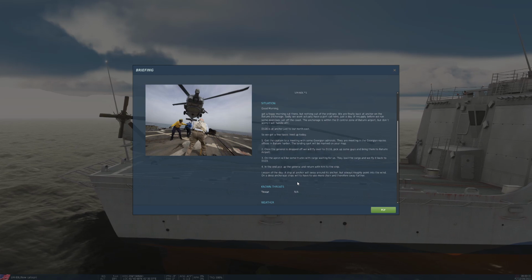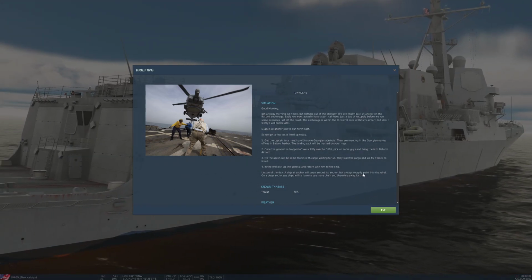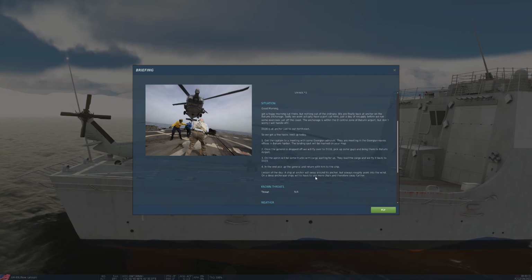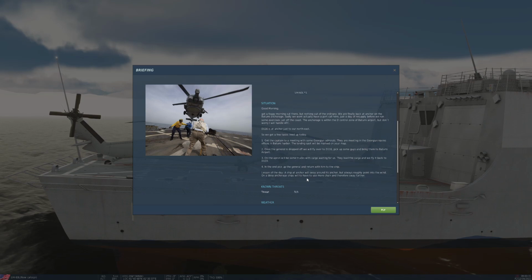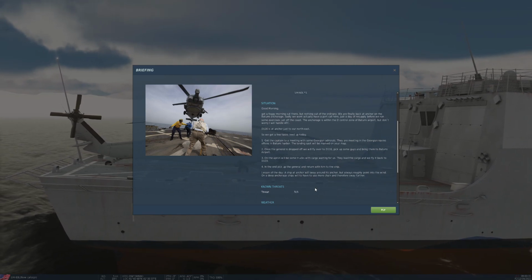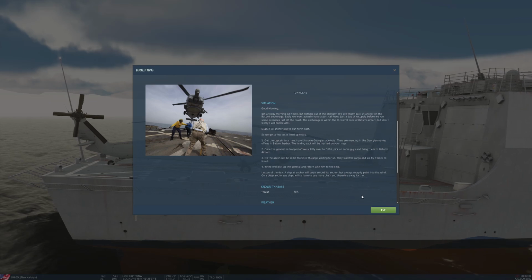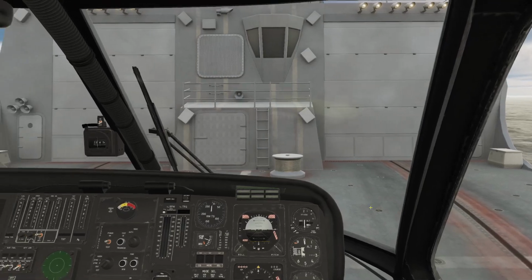Lesson of the day for this one: the ship at anchor will sway around on its anchor, but always roughly point to the wind, so probably pointing to the wind right now. On deep anchorage ships, we'll have to use more chain and therefore sway further. So, yeah, all these little tidbits of naval operations. Anyway, let's get into it and start her up and put our brakes on.